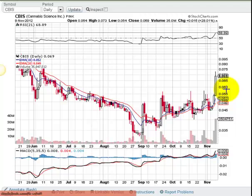Okay, so goldenpennystockmillionaires.com, we're giving this a GPSM buy. This is a buy signal. This stock is a buy. So if you're thinking about purchasing CBIS, the stock's a buy. If you want to know the exit, how much profit to take, that's going to be on you. We are pretty conservative at our newsletter, but it depends on your profit desire.